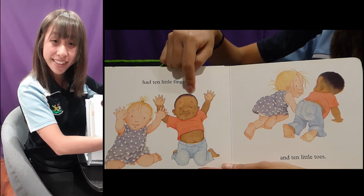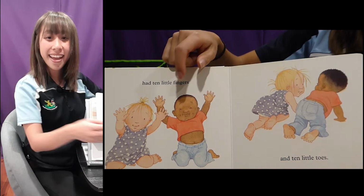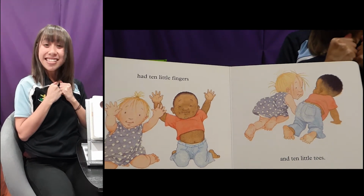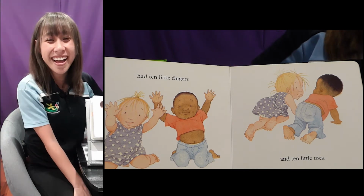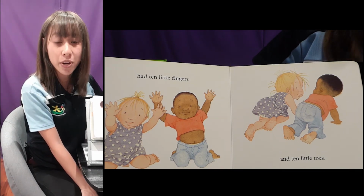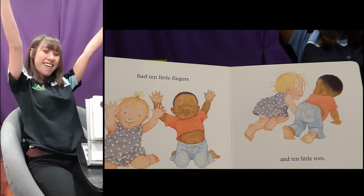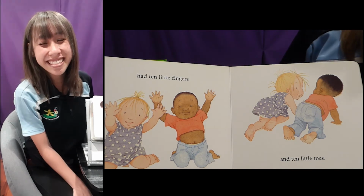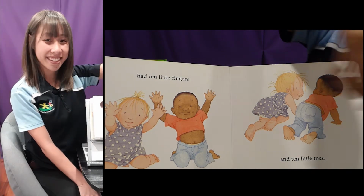Their hands are in the air. Can you put your hands in the air? Ready, set, go! Good work. Should we try it one more time? Ready, set, go! Great raising your hands. Let's turn the page.